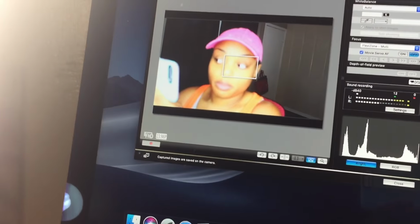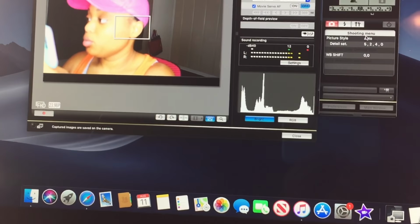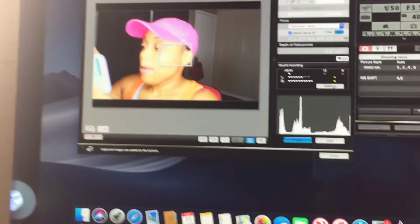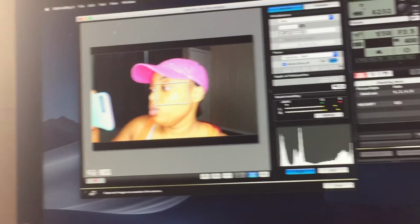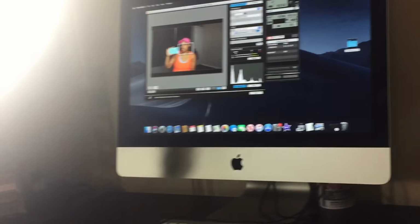I can see the brightness and all that. Then here controls the picture as well. And this is all I use to record with. So this is my whole setup.